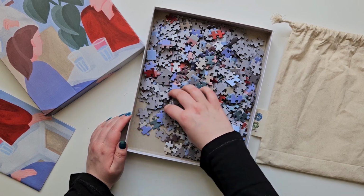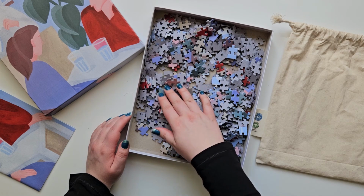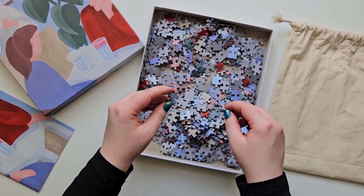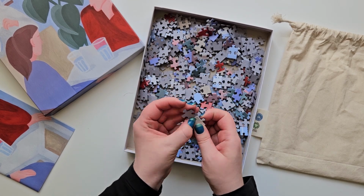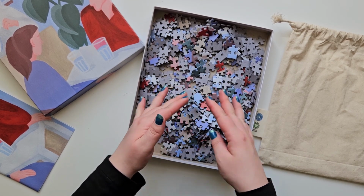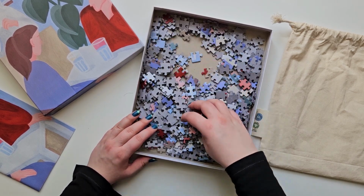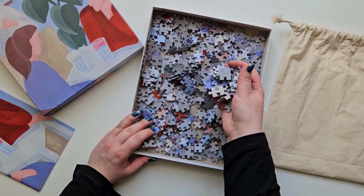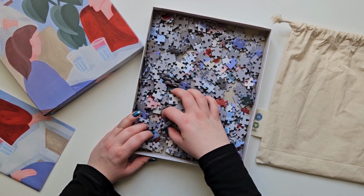And it doesn't seem like there are any that are still stuck together. I mean, there are some where they've stuck together the wrong way. That just happens no matter what, I think. But it's also easy to take those apart without damaging the pieces. And yeah, it looks like all of them are punched out correctly.